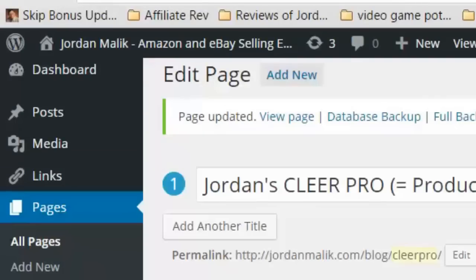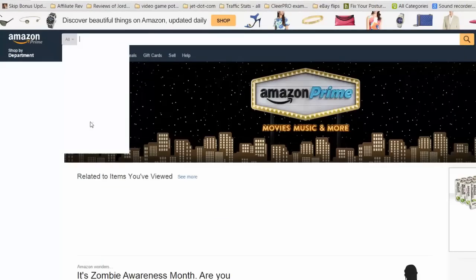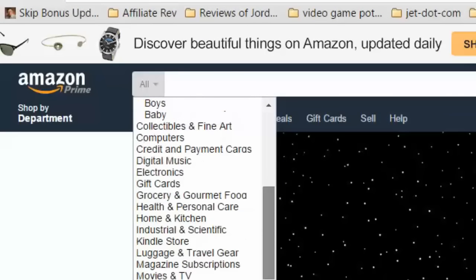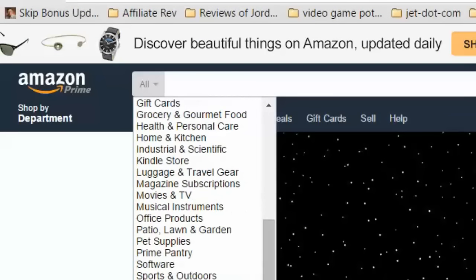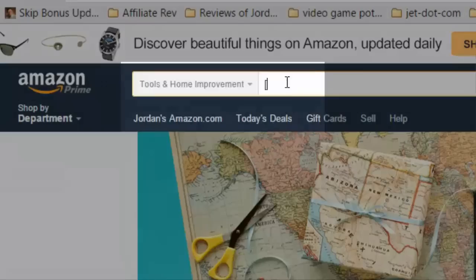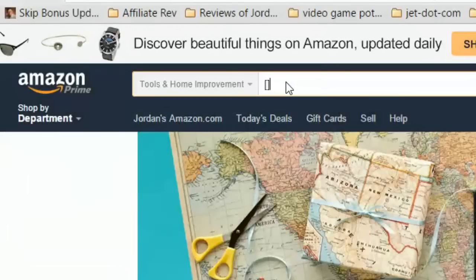This is just a gut check to let me know if something is going to be a laggard or if it's going to sell right away. Select the section that you're looking at the product in, so mine is home improvement. When you select tools and home improvement, you type your open bracket and closed bracket keys. These are right around your enter key on your keyboard. You hit enter. It doesn't search for everything, but it will show the results for your specific category.